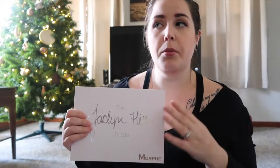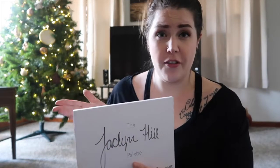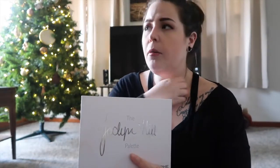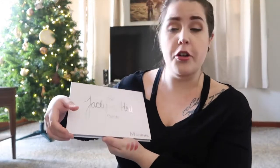But anyways, I finally broke down and I was like, I'm gonna get this palette. It's not that much. It's $40, I believe, and you get 35 colors, which is really great for a palette. I've heard of Morphe, but I never really discovered Morphe until I was looking for this palette. Morphe has really great stuff for, I don't want to say dirt cheap, but it's pretty cheap for great quality stuff.